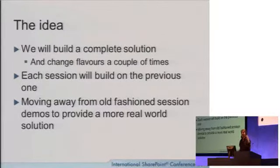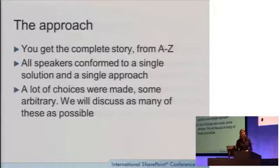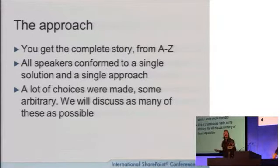We will move away from the old style sessions and demos where we just show one little feature in one session and go really deep into that. What we will be doing this week is showing the whole process and everything you will run into when you're working on a development project with SharePoint. The approach that we took is that all speakers had to conform to a single solution and a single approach, which meant obviously that some concessions had to be made. People had to adapt to each other.